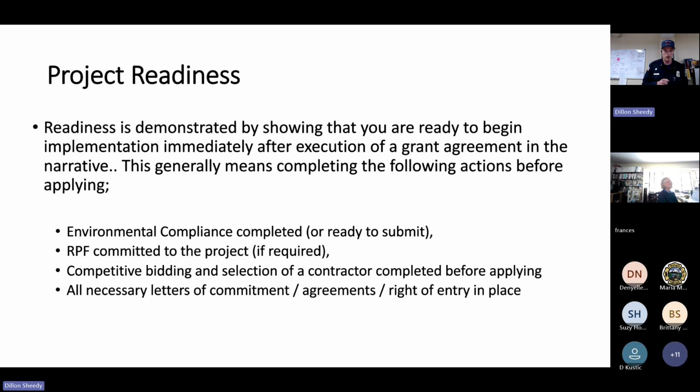You should also, obviously, as we talked about, have an RPF committed to the project. And you should probably complete some type of competitive bidding. It's not required, but you should have a contractor selected. So solicit some bids, get some quotes, and have a contractor selected for your project. And you can tell them that you're not willing to sign a contract until you are sure that you are going to receive funding. But you just want to get it set up so that if you do get funding, you can execute that contract and get that contractor to work immediately, or as soon as possible based on their schedule. You should also have all necessary letters of commitment, agreements, and right of entry in place.